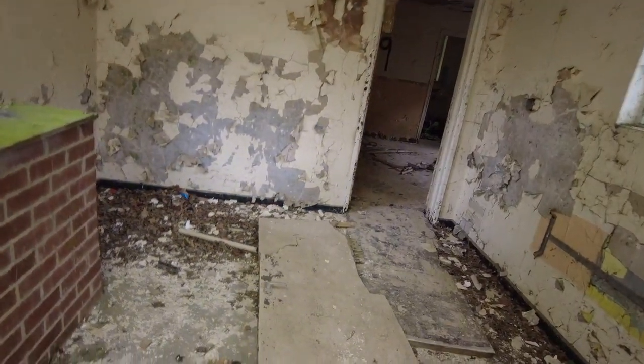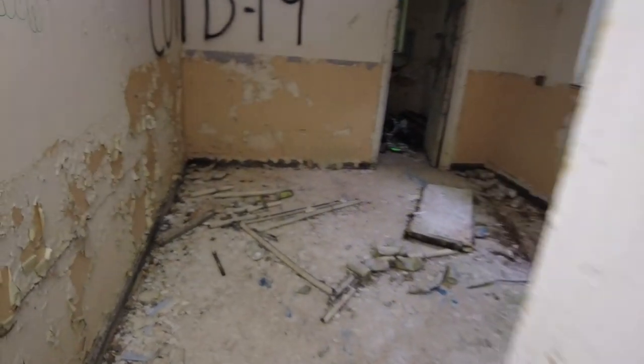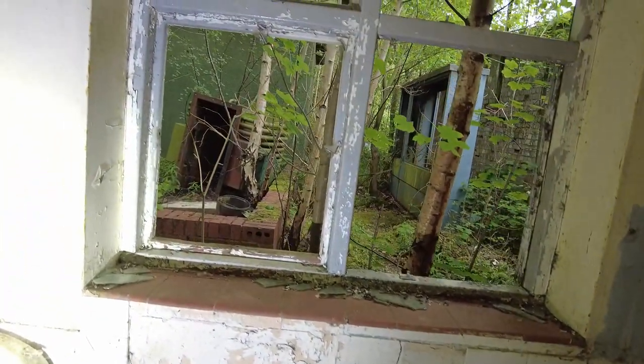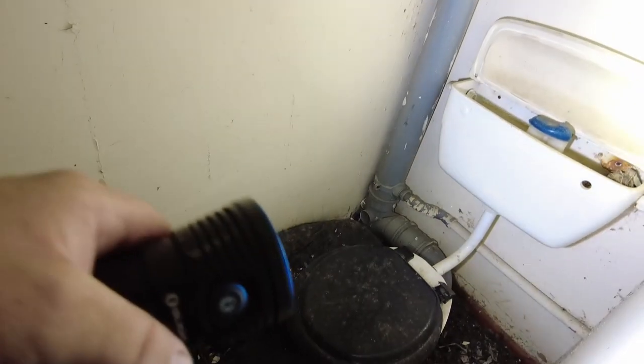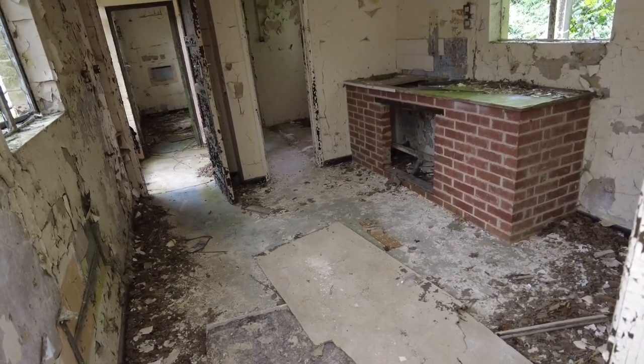Oh, the old kitchen bit. Look where the old sink used to be there. Wow. A little toilet. Ooh, bloody hell, fire. Hello, mate. Jesus. You see that, guys? He tried to kill me. Might have a nest in there or something. Yeah, it's a cool little place.